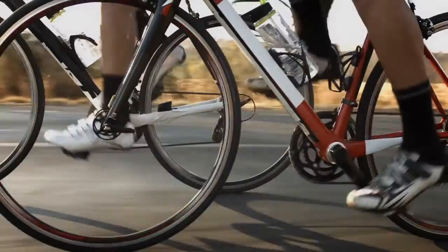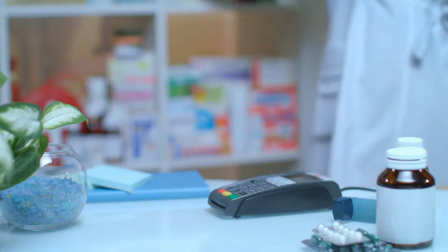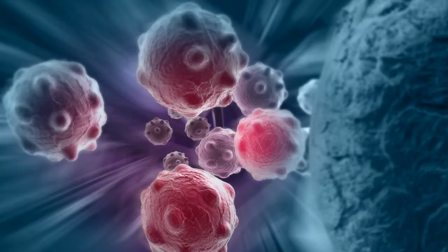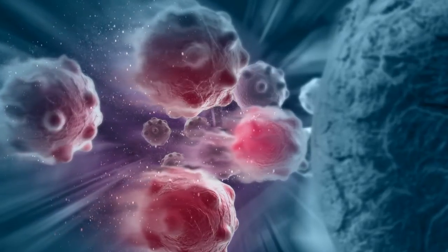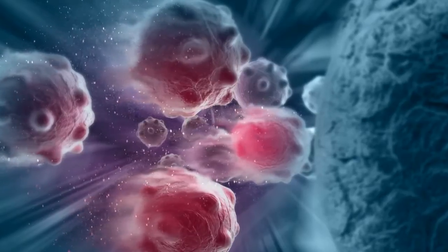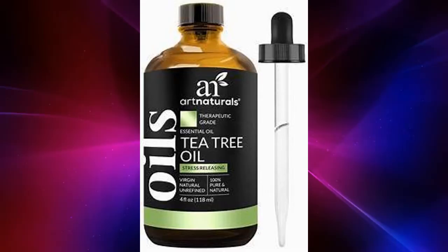Another great benefit of tea tree oil is that it can cure many gum diseases, such as bleeding gums, or even toothache. Apply a few drops of tea tree oil on your toothbrush and gently run over your teeth and gums, and allow to rest for several minutes. Make sure not to swallow any, and rinse mouth thoroughly.